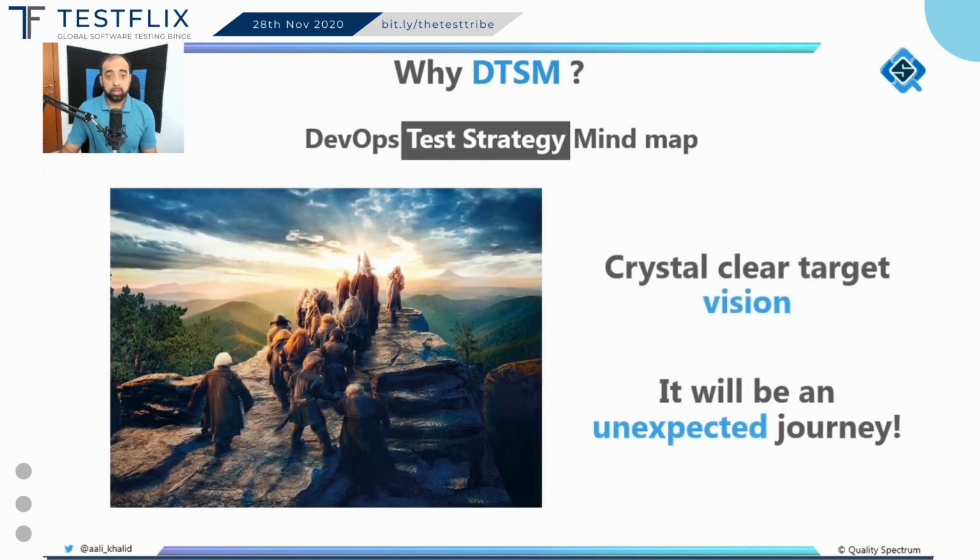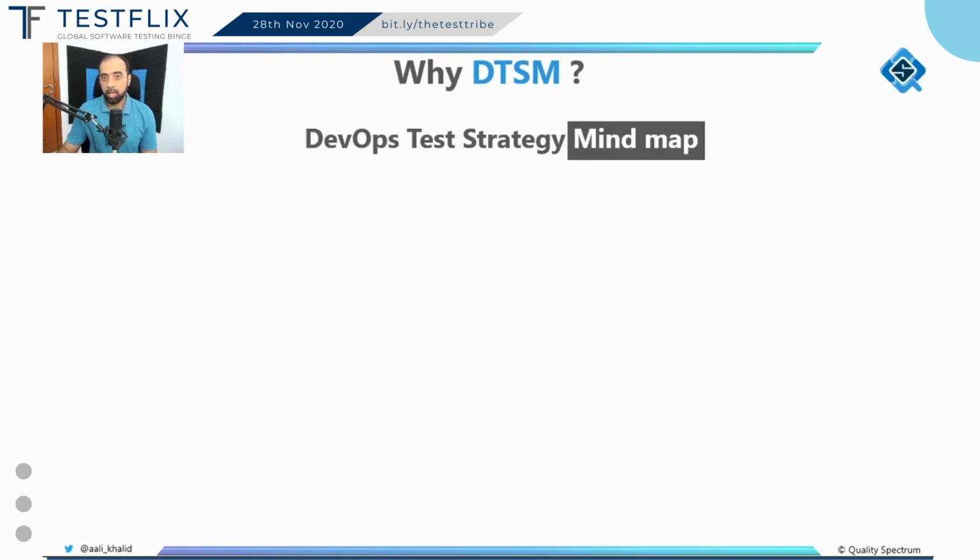And to be honest, the journey of transforming your quality practices is going to be unexpected. But the vision has to be very clear. The mistake people make is they don't have a clear vision, because they know things are going to change all the time, so what's the point? But you need to have a very clear vision of where you have to go. But the journey is going to be unexpected. That's why you provision for things to change, and they should evolve. If you're not evolving, then you are definitely doing something wrong.